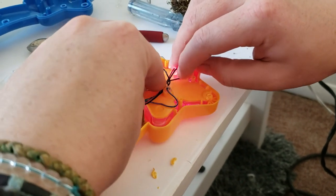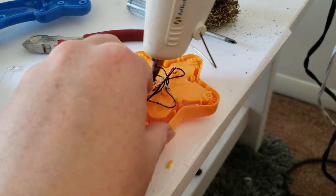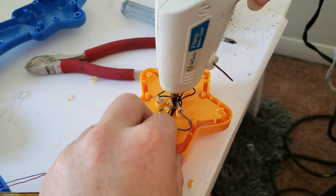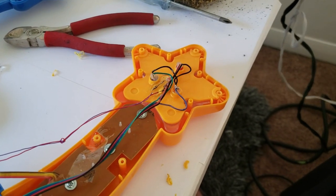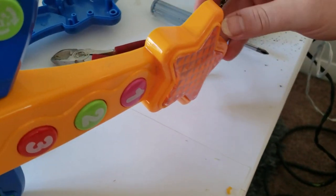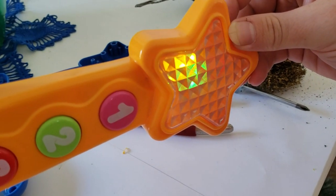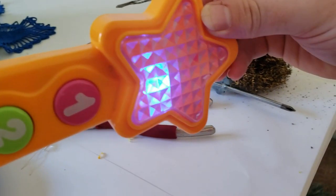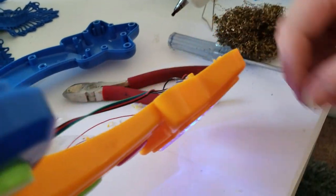So we've modified this in a couple ways. I'm just going to put that down. We're going to hot glue here just so the wires don't short out. That looks good, and that should give us a pretty good... There you go, now we have some green in there as well. Alright.